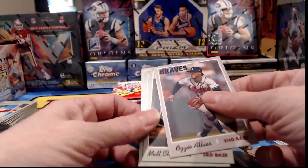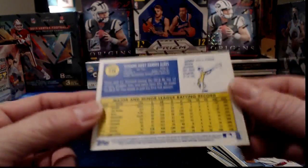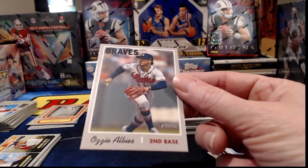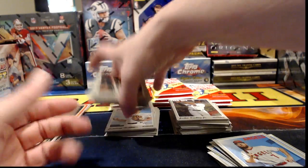You are looking for a Kyle Tucker autograph. Well, Danny, let's see if we can find you a Kyle Tucker. Get the Astros mojo flowing here. This looks like they might have a minor little imperfection on the bottom edge of that. But Ozzie here for the Braves is an action image variation or something thereabouts.